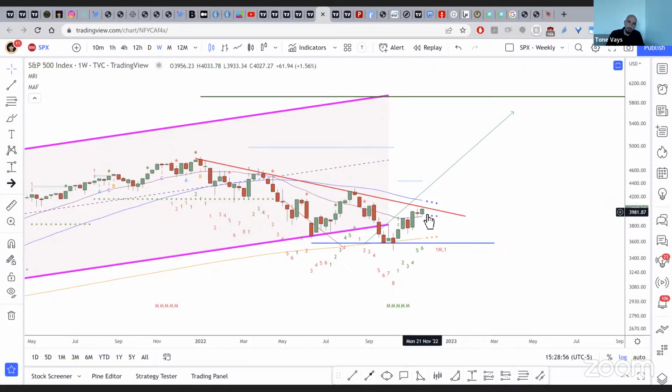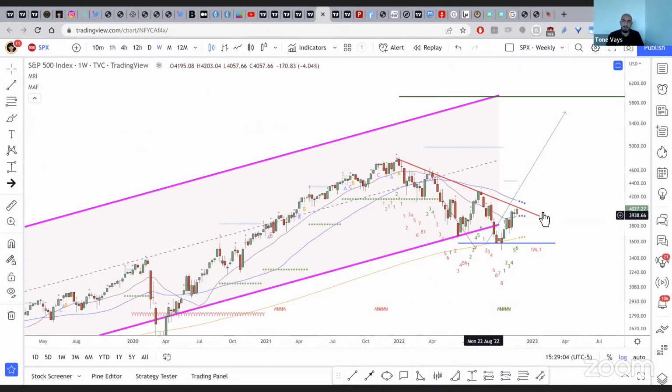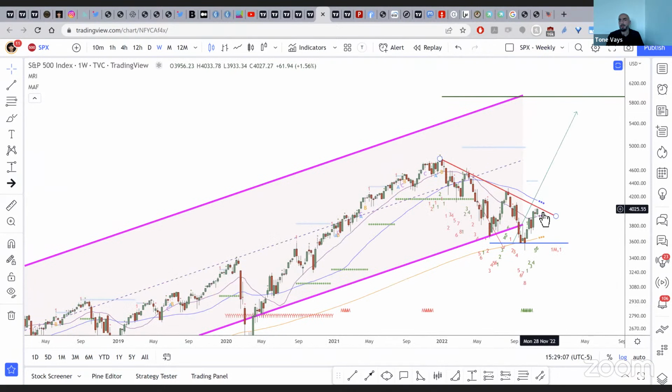The S&P 500 rallied at the end of the day on Wednesday. And we are sitting right at the resistance line. This resistance line is very, very important. Everything I said for the Bitcoin applies to the S&P 500. If we look at the S&P 500, you have 1, 2, 3 lower lows.